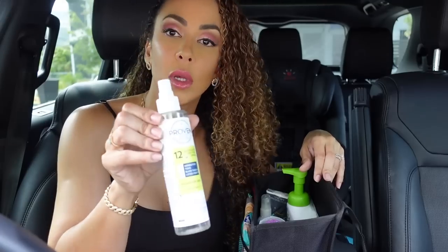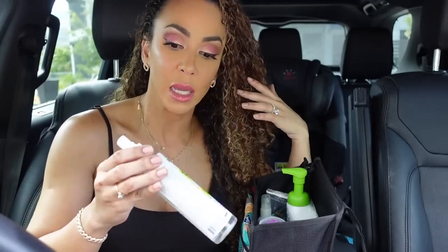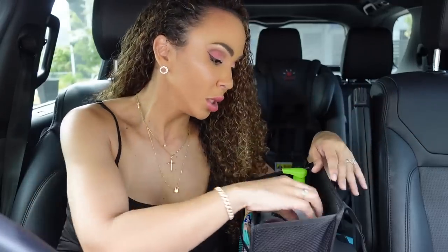So there's a little trash can in here, some insect repellent. So if I'm dropping them at school and there are a lot of mosquitoes out, I just spray them. And I let them know that this is mosquito repellent and not hand sanitizer. I tell them all kinds of things, like it's poisonous, it tastes bad. We just don't touch it.